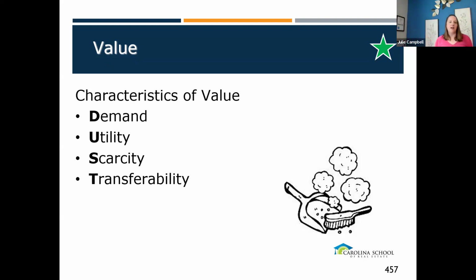This would explain why property along a body of water, for example, maybe the ocean or a lake, tends to have more value, because it's more scarce. There's only so many homes we can get up and down the East Coast, right? That land is scarce. And then the last characteristic to help us arrive at value, transferability. How easily can you transfer ownership? Can we transfer with clear title? Are there going to be issues? Are there a bunch of encroachments we have to deal with, for example?